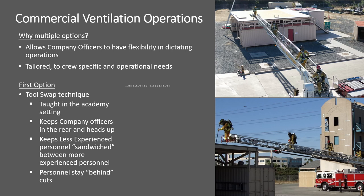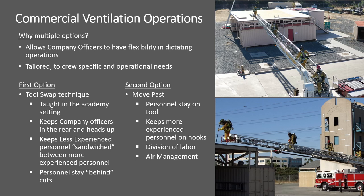The second option allows personnel to move past. The personnel stay on the tools that they have brought up and are assigned to, keeps more experienced personnel on hooks, creates a good division of labor, and allows for air management. These are only two options, but there are more out there, and company officers should have the final say in how they operate with their crew.